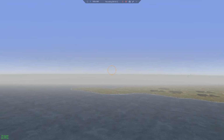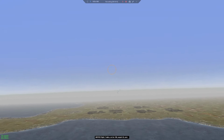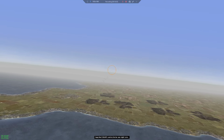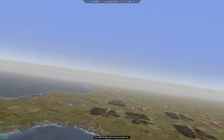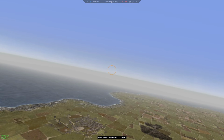B-26. Hammer flight 5 miles. Vector 180. Angels 10, over. Copy that, Colgate Control. Vector 180. This is Hammer flight. Glad to have you in flight. Over. This is Red 1. Copy that, Hammer leader.